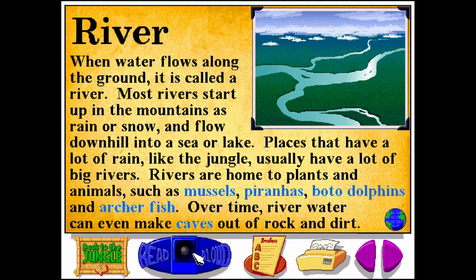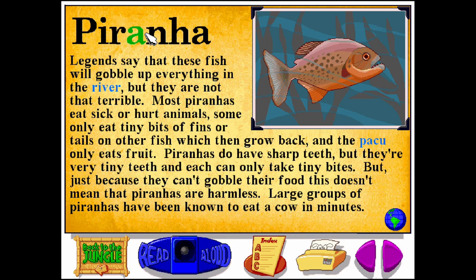Piranha. P-I-R-A-N-H-A. Legends say that these fish will gobble up everything in the river, but they're not that terrible. Most piranhas eat sick or hurt animals. Some only eat tiny bits of fins or tails on other fish, which then grow back. And the paku only eats fruit.